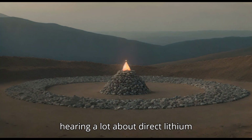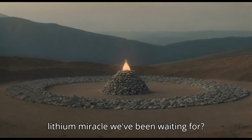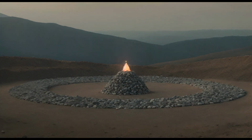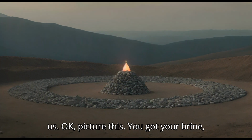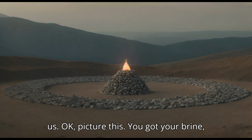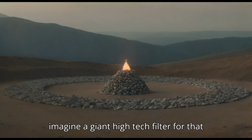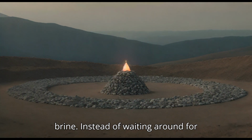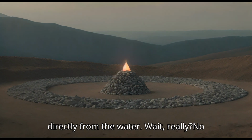So this is where I've been hearing a lot about direct lithium extraction, or DLE. Is this the lithium miracle we've been waiting for? Well, a lot of people are hoping so. So how does it even work? Break it down for us. Okay, picture this. You've got your brine, right? The super salty water. Now imagine a giant high-tech filter for that brine. Instead of waiting around for evaporation, DLE pulls the lithium directly from the water.